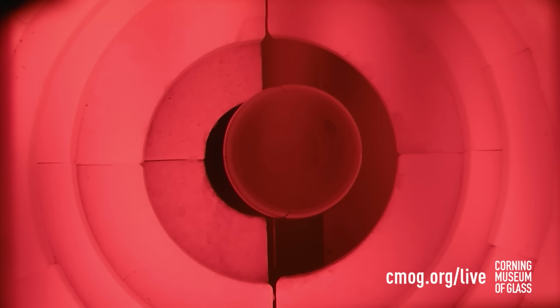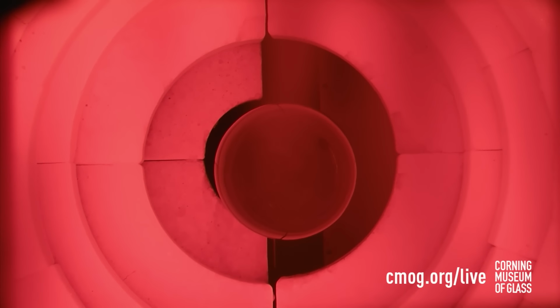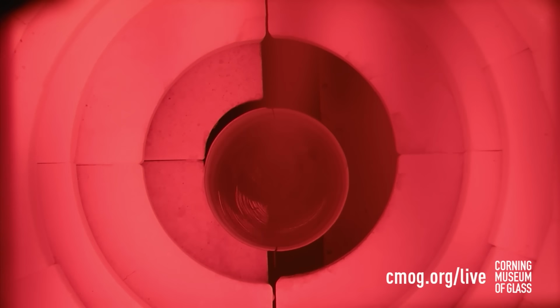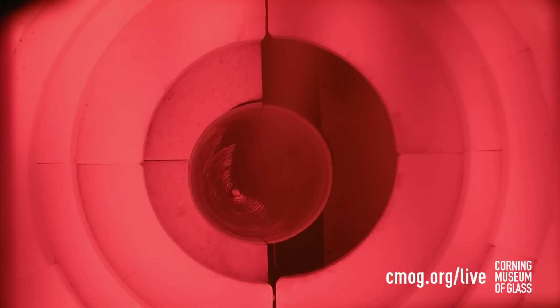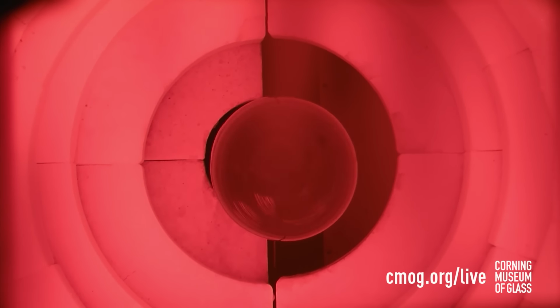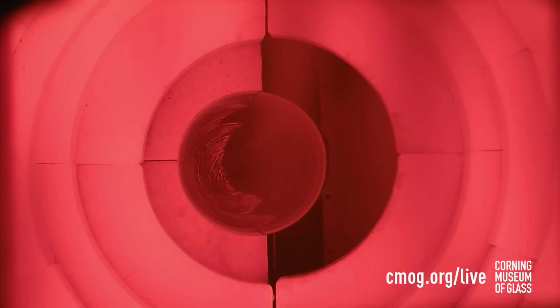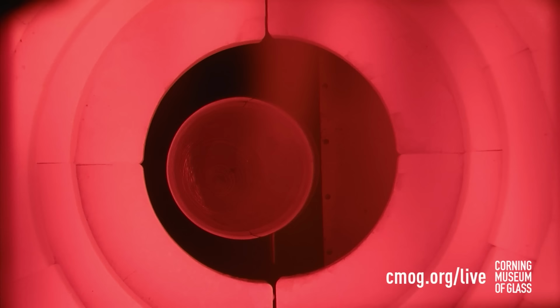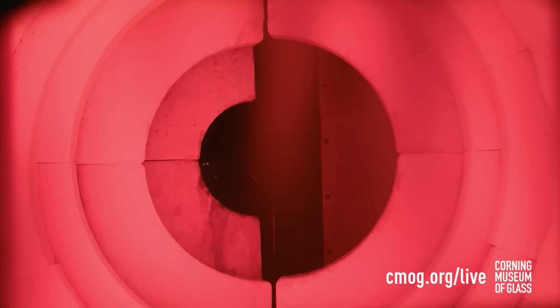Let me just back this up and tell you what it feels like when you are nowhere near that skill level. When I first started marvering, you don't want to rest your glass on that table too much or you'll create a flat spot. You really want to have continuous movement. Well, to change directions is really tricky, to just go from rolling in one direction to rolling in the other without creating any flat spots. I really struggled with this.